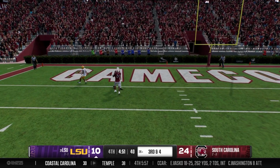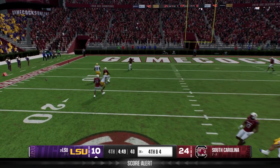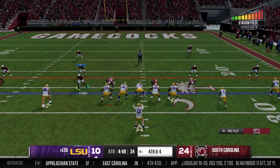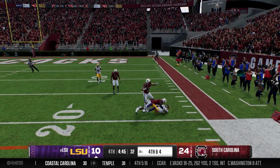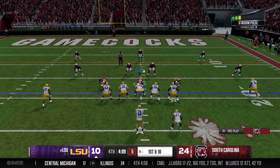Nussmeier down the field. It's knocked away. Try to find Daniels. 3rd and 4. This one's incomplete, and now we face a 4th down. This could be the game. Empty go the Tigers. 4-man rush for the Gamecocks. Quick pass right side is caught by Daniels. He moves the chains, keeps the drive, and potentially the game alive.